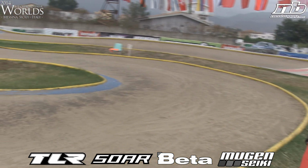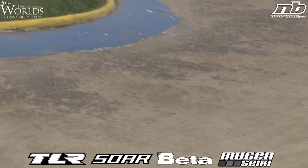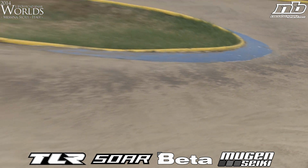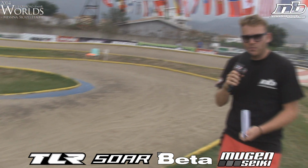Let's have a quick look at the track, shall we? Here we are on track, surprisingly. We're just going to have a quick look at the track. A bit of the surface underneath the dirt is coming through in a few different places. Whether that means more traction, less traction, I don't really know. Probably more abrasion, if anything. Something to watch out for the rest of this World Championships.